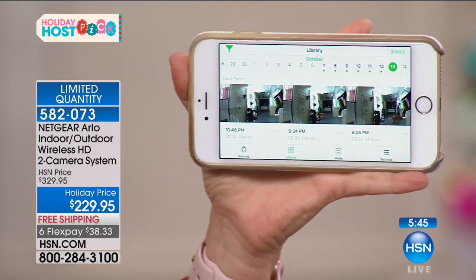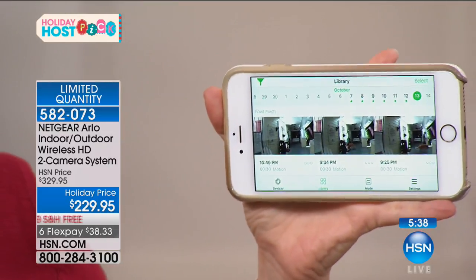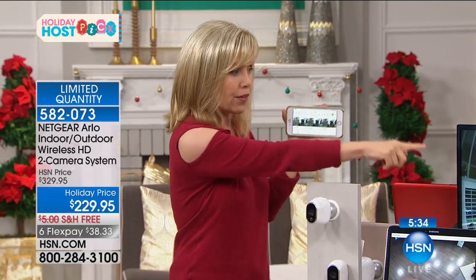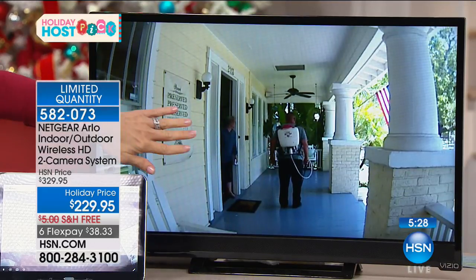Most of the companies charge some sort of a fee. They call it like a cloud fee. There are no fees. There are no installation fees. There are no monthly fees. And there's no fees for all the videos. All these videos that you're seeing are real. In fact, this is during the day. I know nighttime isn't as exciting to watch. This is our front porch.